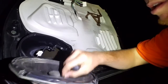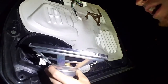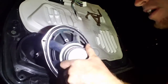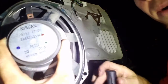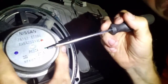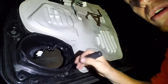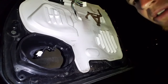This ain't the best speaker in the world, so I'll give you an update on the exact model Rockford Fosgate that I will be upgrading to. But one thing you want to pay attention to when you upgrade your sound system is, see this right here? It says 20 watts, okay? The speakers I'm putting in here are 230 watts max, 65 watts RMS.